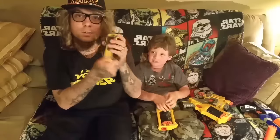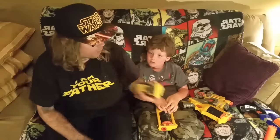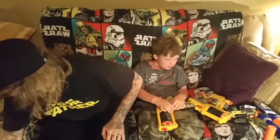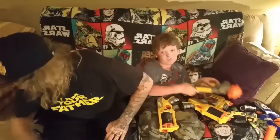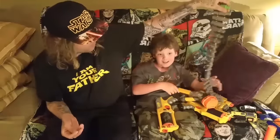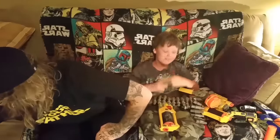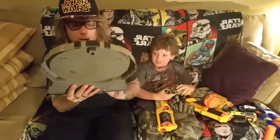We got a Nerf walkie-talkie. This matches. I have another one of these yellow N-Strike ones, so I gotta dig it out of the buckets, but that's pretty cool. We got a tripod for a Vulcan. What is that? Vulcan chain! That's a Vulcan chain. With the green thingy. One of my favorites.